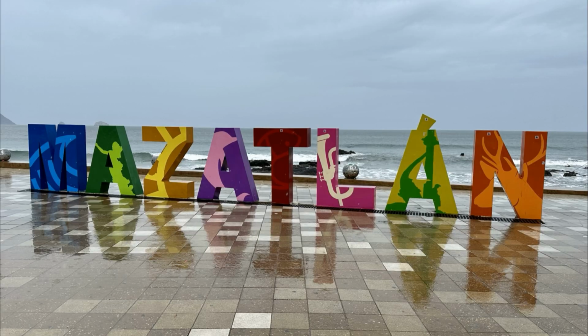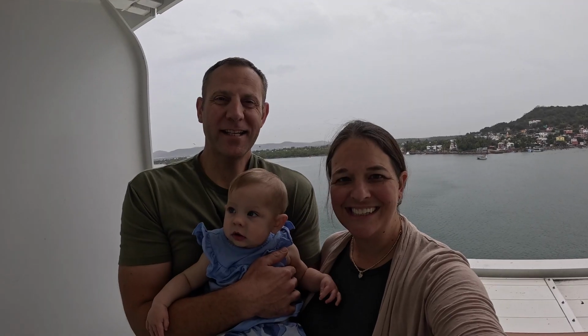Our next stop is Mazatlán. We're in Mazatlan, Mexico. We made it to Mazatlán. We're gonna go on a city tour and go explore the old town and the Golden Triangle, I think it's what it's called. So we're gonna go check it out.